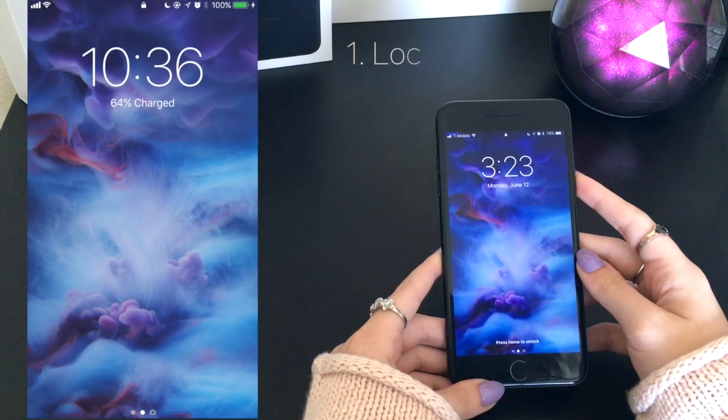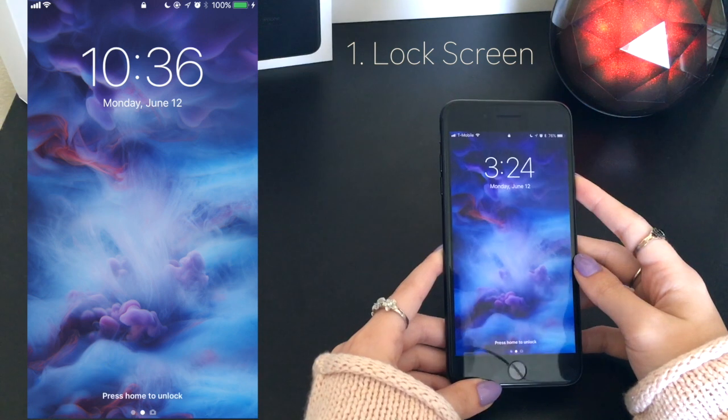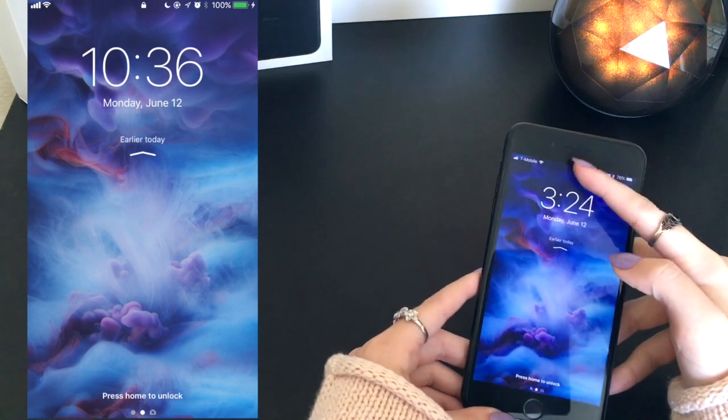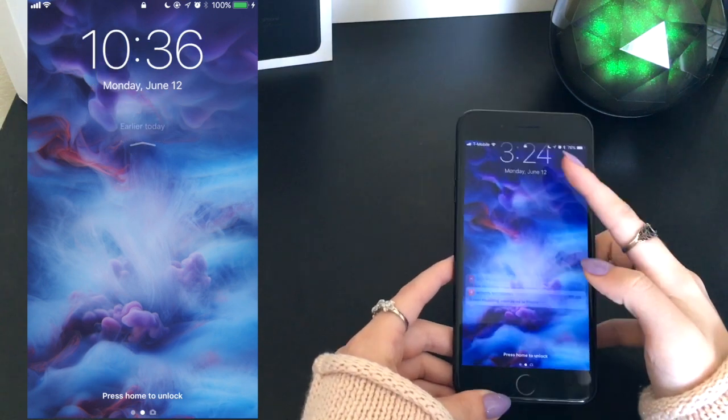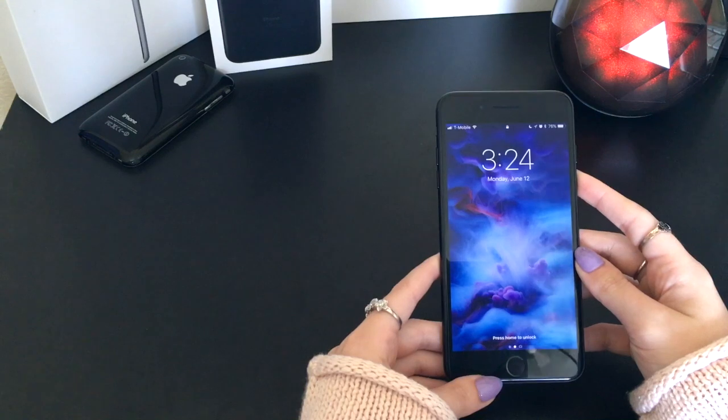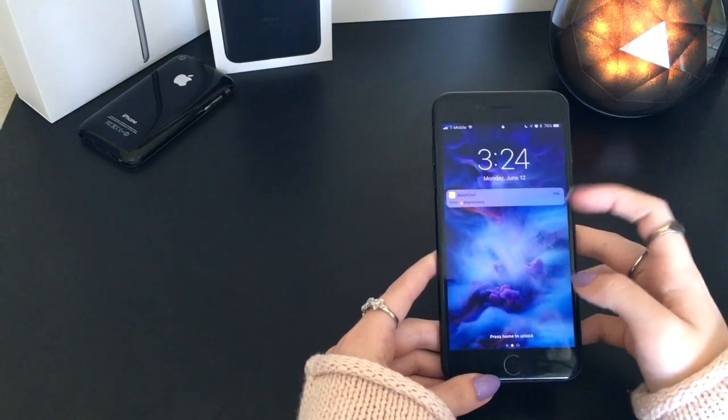So the first thing that I want to talk about is the lock screen. It looks pretty much the same, except for instead of swiping down to get your notifications, you have to swipe up to get the earlier ones from today and days previous. Any other newer notifications will show up here, just like so.